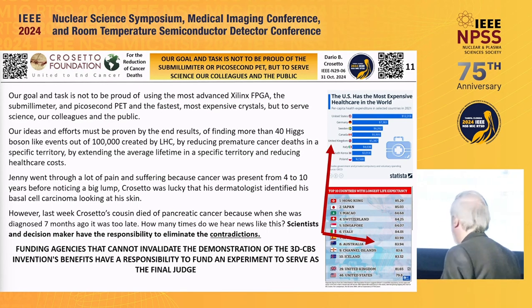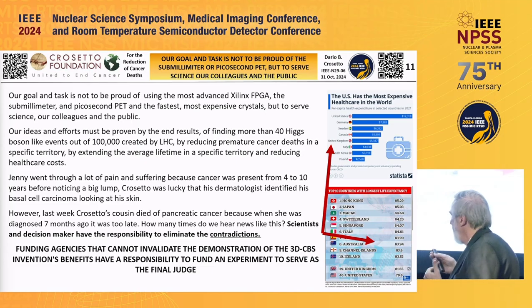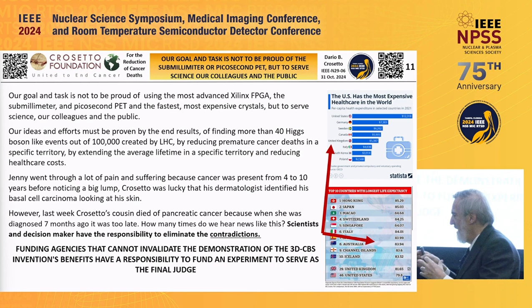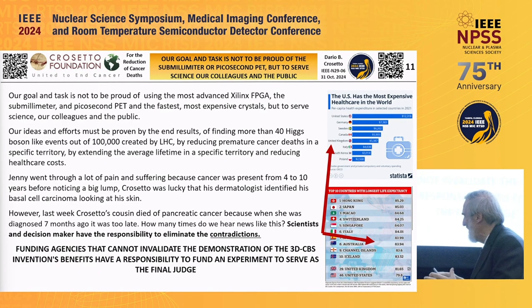So besides Jenny, we hear all the time, and just last week, my cousin died of pancreatic cancer because when she was diagnosed 7 months ago, it was too late, and she didn't have symptoms and it was not detected by anything. So scientists and decision makers have the responsibility to eliminate this contradiction by really showing to be able to reduce cancer death in a specific area with whatever the project, the idea, the invention that they have. And now, if there is time, Jenny could tell just 2 words of her experience, if it is allowed, I don't know.